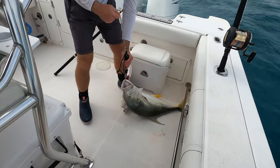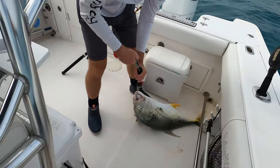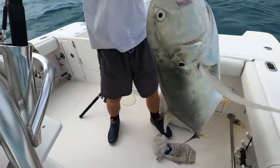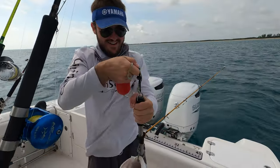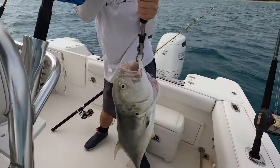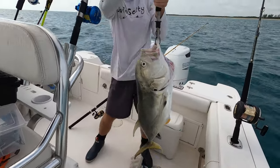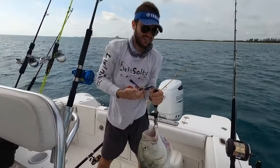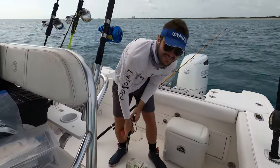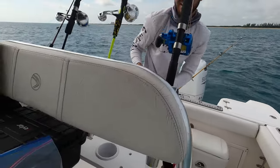I'm gonna say 24 pounds. Oh my god. Okay. 24? 25. Oh, a little bit more than that. Where do these lines go by, too? Yeah. Okay. We're gonna call him 25. That's the safest number. 25 Jack. I can't even speak. 25 pound Jack Crevalle.